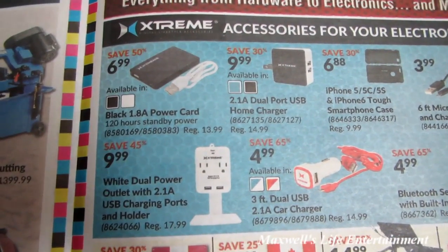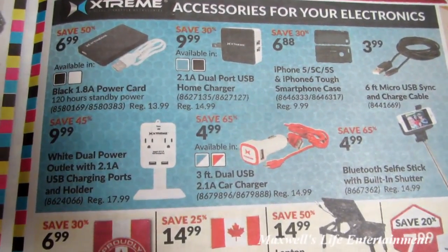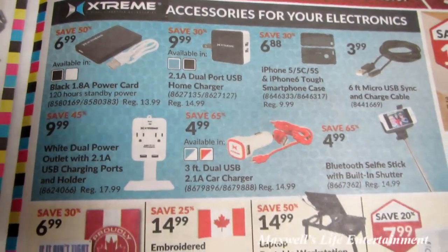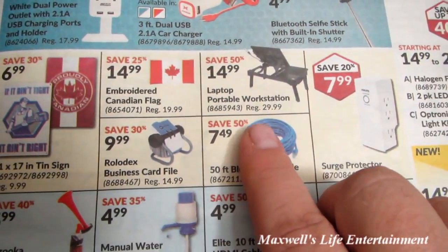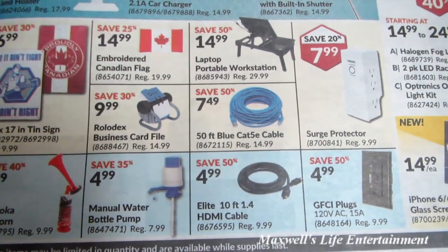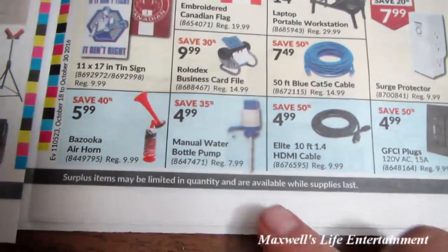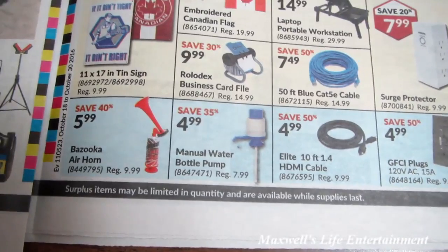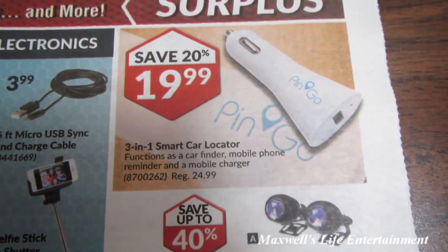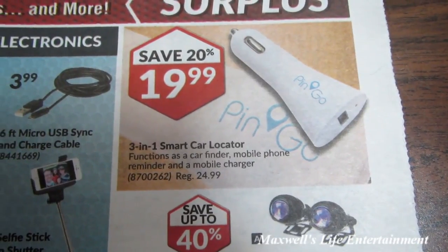Black 1.8 amp power card here for $6.99. 2.1 amp dual port USB home charger for $9.99. Laptop portable workstation, that's kind of interesting, $14.99. 50 feet of blue Cat 5e cable for $7.49. Surge protector, $7.99. Manual water bottle pump for $4.99. Those are great for camping and such. 3-in-1 smart card locator, function as car finder, mobile phone reminder, and mobile charger for $19.99.